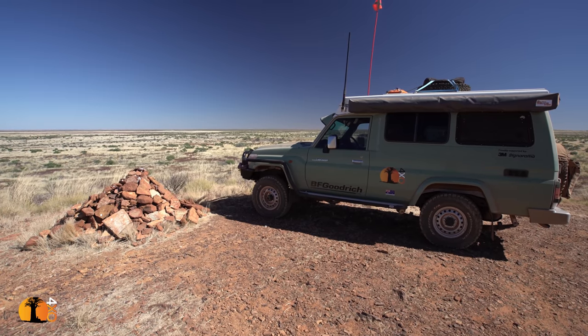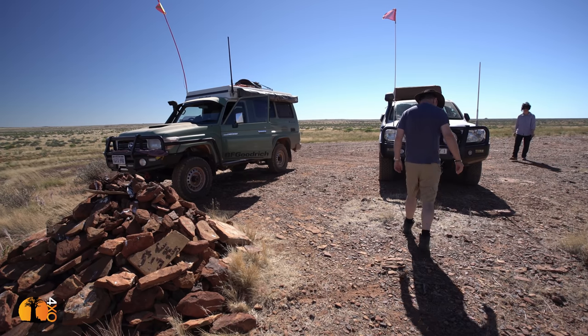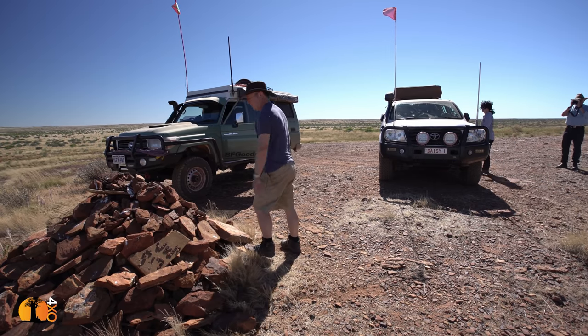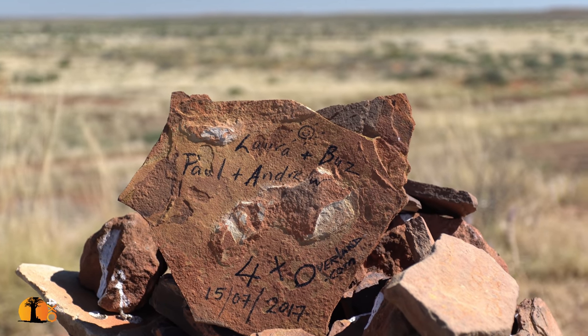That's why I like how this is in the chair. Tradition. We need this rock. I'm not going to write anything on it, but I'll still put a rock on it. So I've let Paul write it instead.